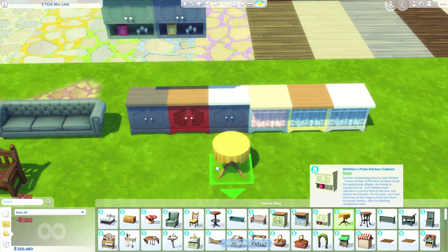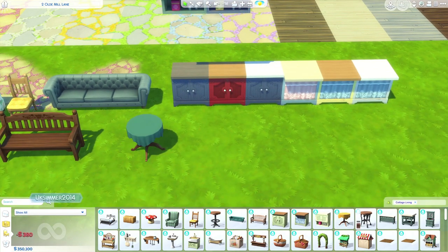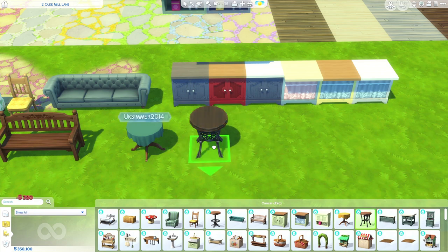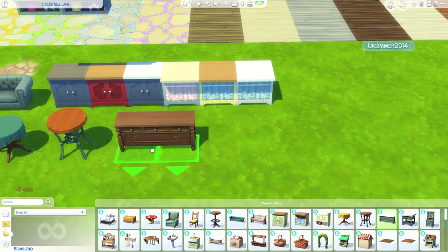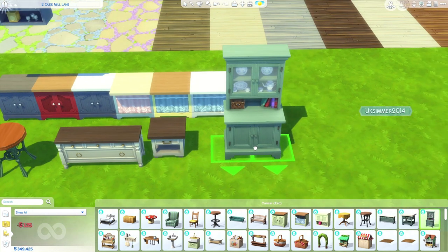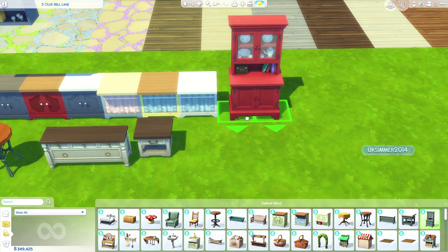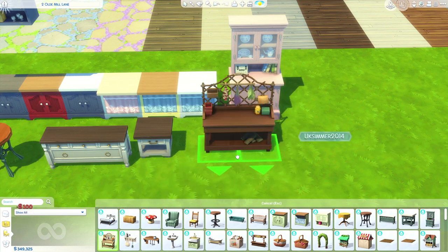Really nice. We have a new little table. And then we have a higher, is that even a word? Higher table. We have a new console table, I think that's called. And then a new table here. I think the colours in this pack are really good. I think they've chosen really well with the colours. And I'm so happy that the majority of them have a standard white and a standard black.